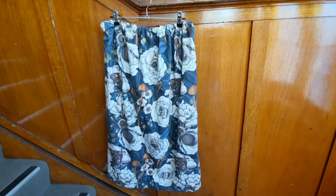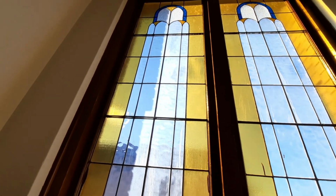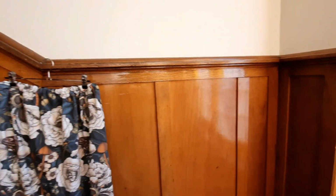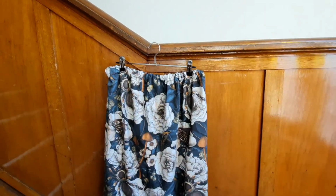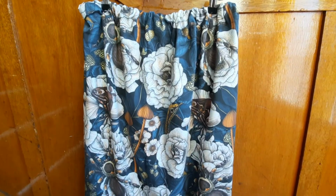This is my finished skirt with all the bags on it in the hallway. This is where I live. Beautiful Art Deco building. And this is my skirt. So it's very simple.